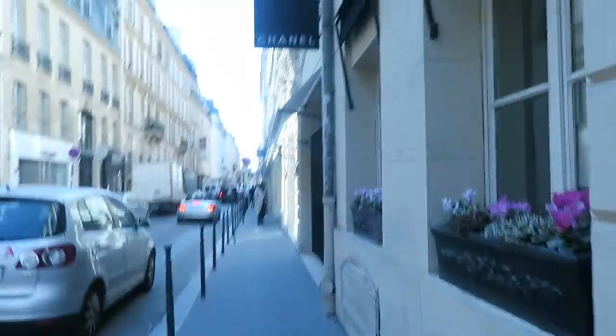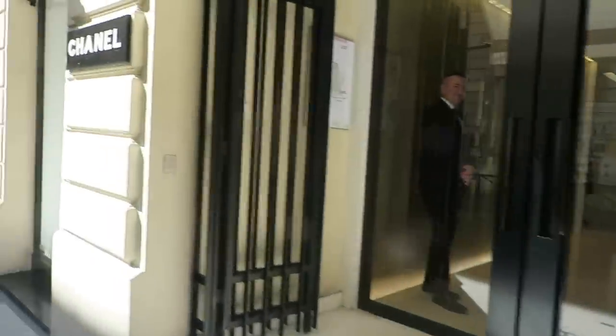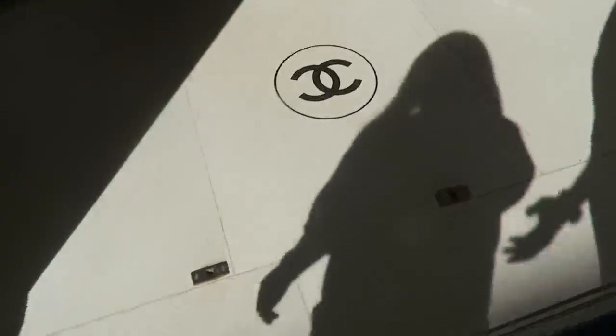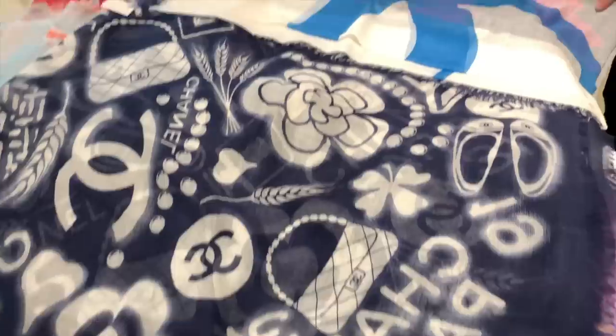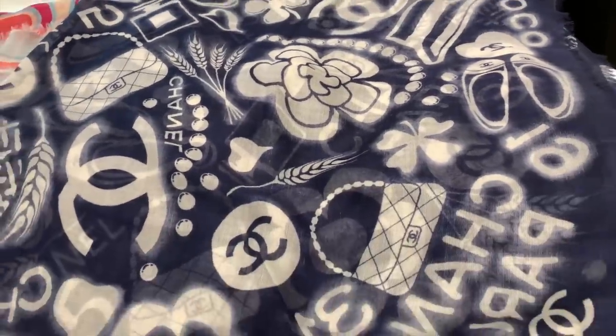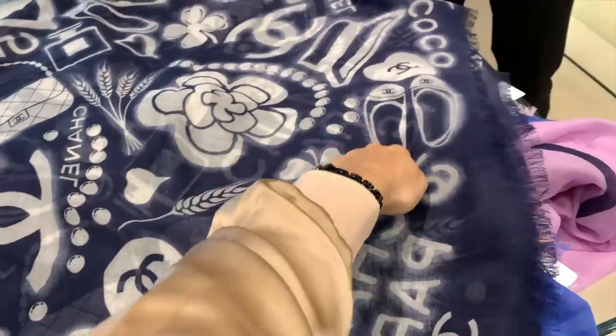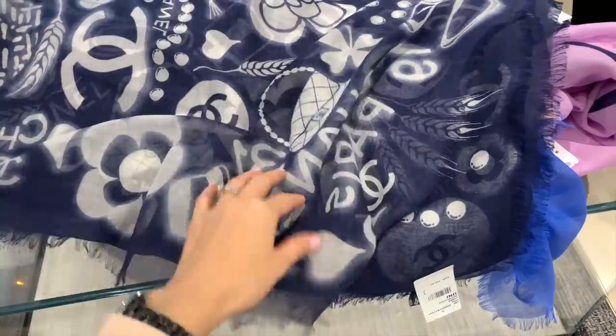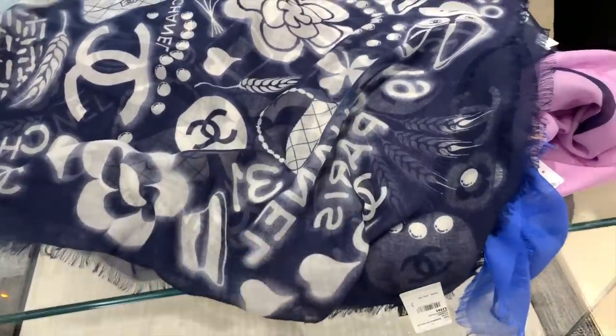Go to Chanel. It's okay. Big CC. But I think it's good when you have the little logo. That's so cute. The way you wear it after when you tie up your hair. Mm-hmm. It could be very nice.